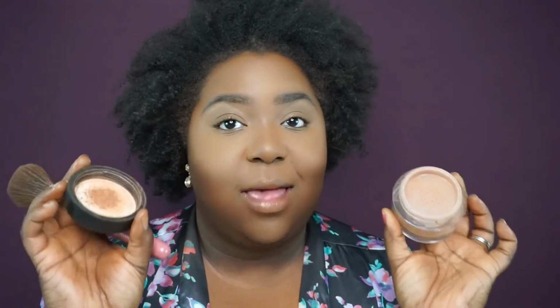Then once I am done, I always set the areas with powders because I don't want my creations to move. And I like to use a lighter powder in the center of my face. And then typically on the perimeter of my face, I will always set my foundation with a deeper setting powder. This is a bonus. I didn't put a lot of powder on.